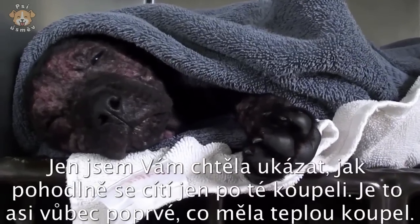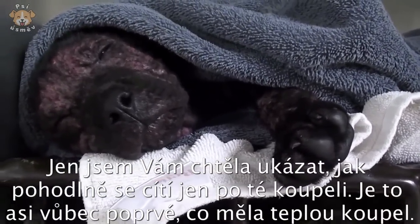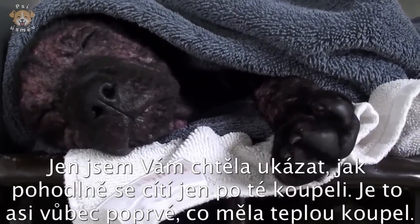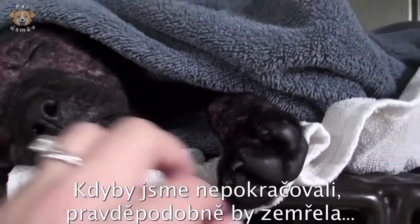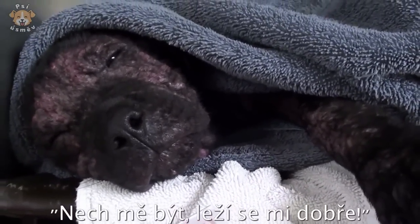I just wanted to show you guys how comfortable this little girl is after her bath. This is probably the first time she's been all warm in a really long time, but she just passed out. You happy? So leave me alone. I'm so cozy.